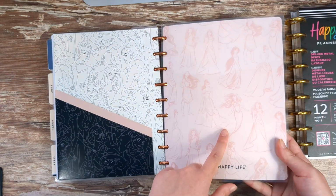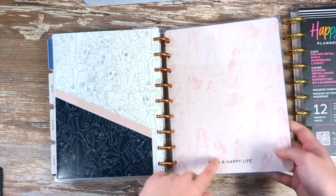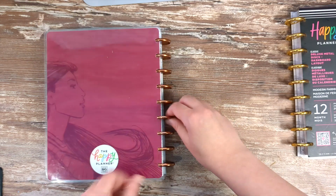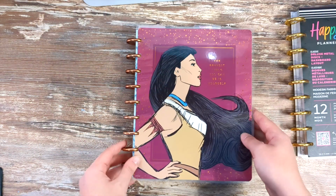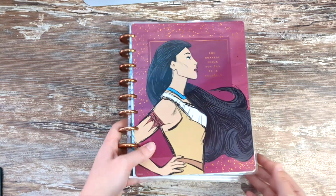I also love this one. So if I ever get tired of the burgundy, because burgundy isn't my favorite color, I can always flip it inside out. But I do love this cover, so I probably won't change it because I absolutely love it. So that's my home binder, home planner.